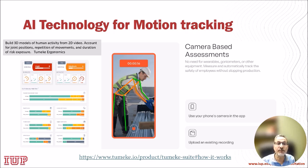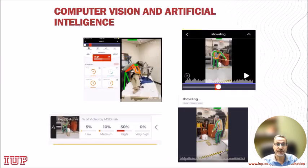It's like building a tree model of a human activity from a 2D video. It's very simple, it's very easy, it's not time consuming. You just take the video, you upload the video to the app, and immediately it generates the simulation for the task while it's being done, and generates an immediate report for you indicating the risk for this task. It's very convenient. There are a lot of other similar software that do a similar job.